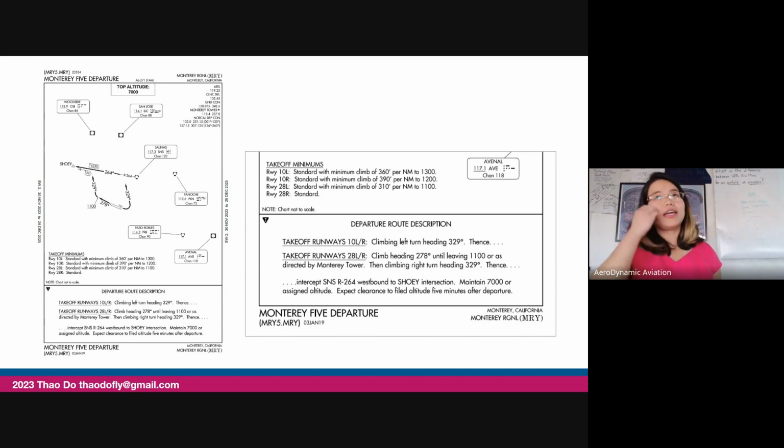I've flown with a CFII who flew the departure procedure. They turned left instead of right and got a pilot deviation. So be really careful briefing your departure. Make sure you turn the correct direction. If you're departing runway 10, you are climbing and then doing a left turn heading 329.